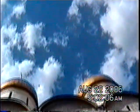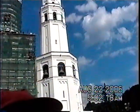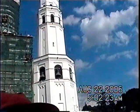Here, this is the oldest building, completed the year 1479. This is the bell tower in front of you, the Ivan the Great bell tower, the tallest building in Moscow. That's why the upper part was built as a watchtower.